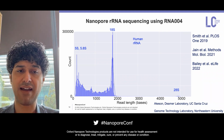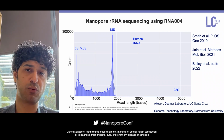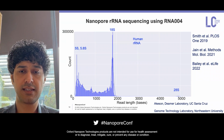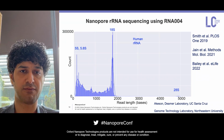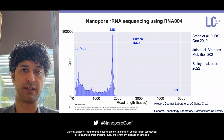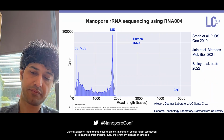Now, why don't we have as many reads of 28S as compared to 18S? Is the issue based on abundance, adaptation, or something else? It's a question that we are in the process of resolving, and we will have some resolution and improvement on this over the ensuing few weeks.